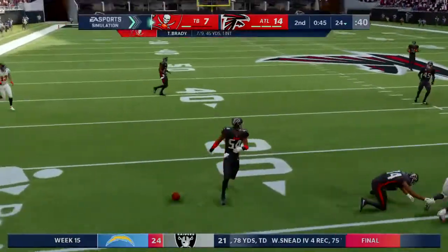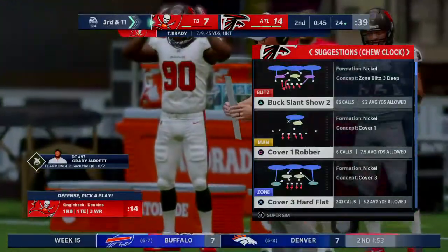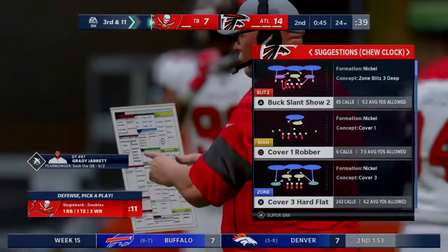The throw on 2nd down by Brady is incomplete. That is the first time that they've targeted him that he has not come.